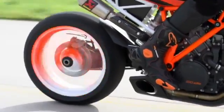It was just bursting with power. It just had too much of everything, all the time, anywhere, in every gear. It was something that I had never experienced that way. Everything that came afterwards was really just trying to domesticate the beast.